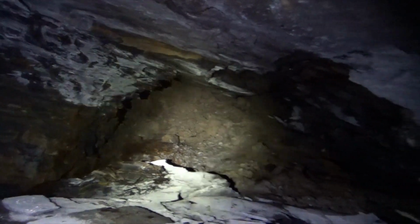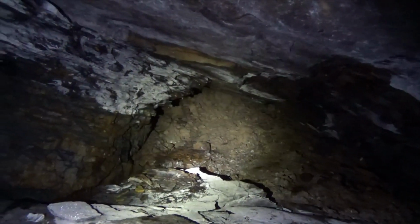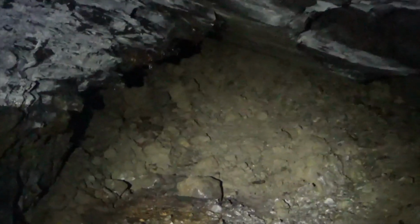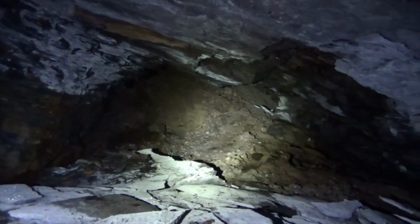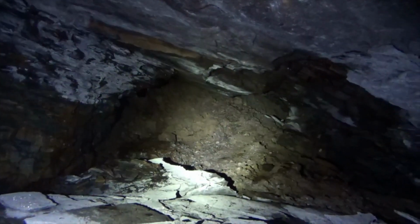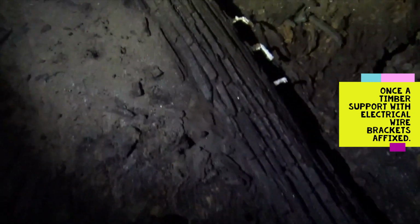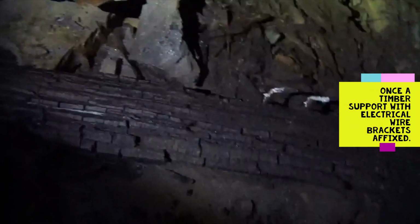So this is most likely a filled in entrance. I don't know if it's a vertical or a steep slope. Could very well be a vertical air shaft. You can see the outside dirt where a truck or an excavator back in the day would have came and dumped. We did not come in from this way. This is just plugged. It's toast. Other side of a backfill. This tree is so roached. Oh my god.